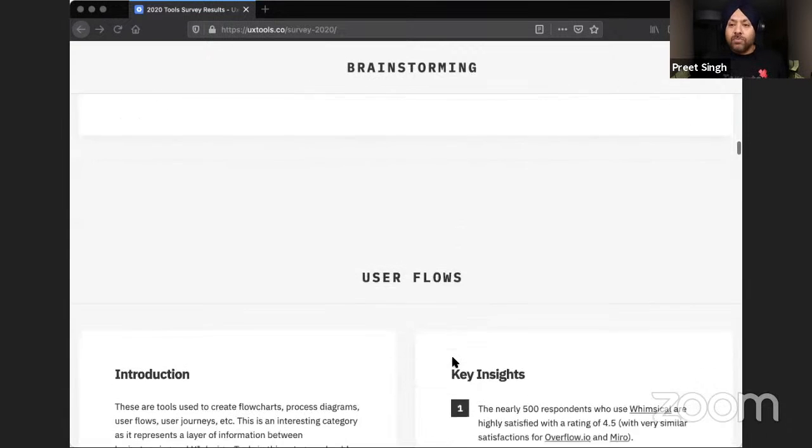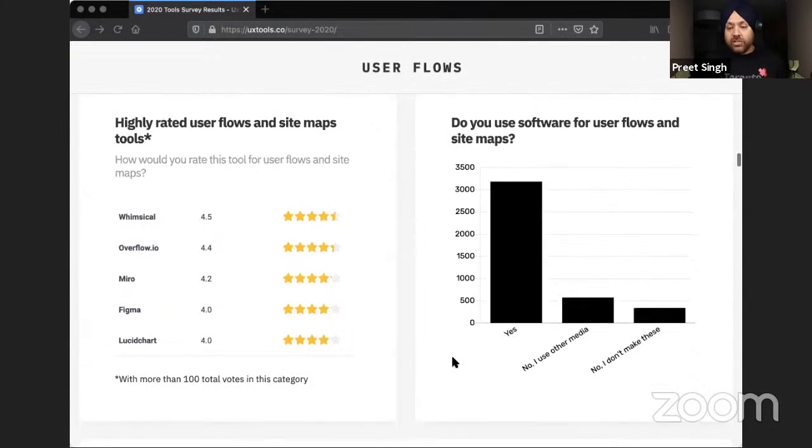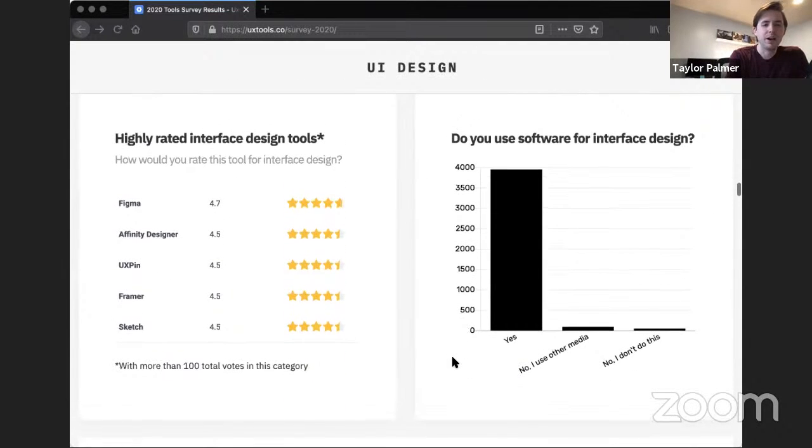Okay, so Taylor, do you want to just go to the next section? Probably some more interesting thoughts on the UI design and prototyping section, which I think comes here. Obviously, no surprise here, Figma grew a lot. It's web based. It's had live collaboration from day one, so they found a lot of success this year, at least according to this sample size.